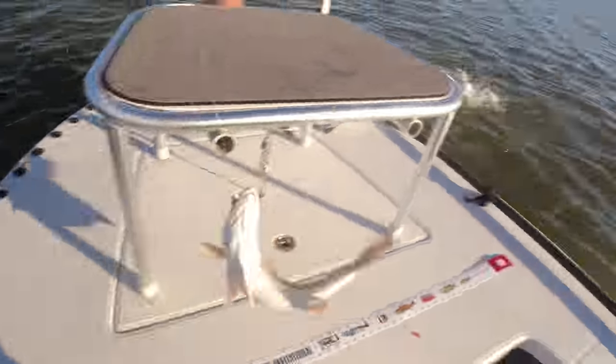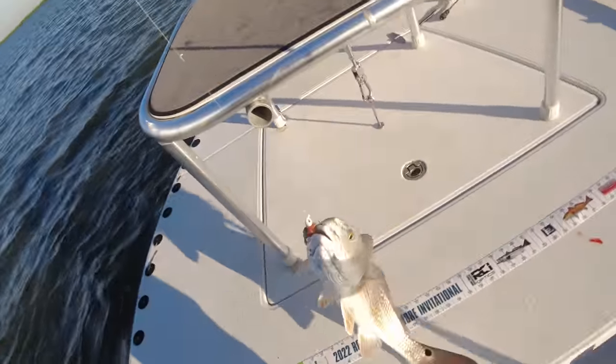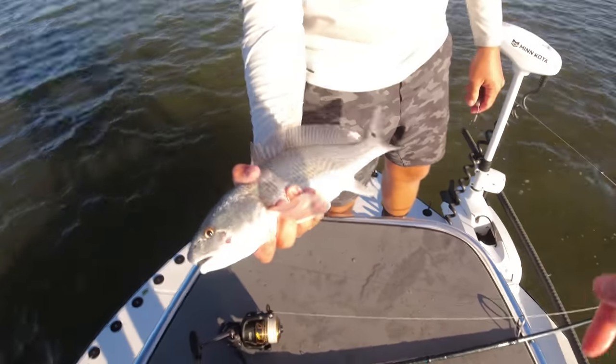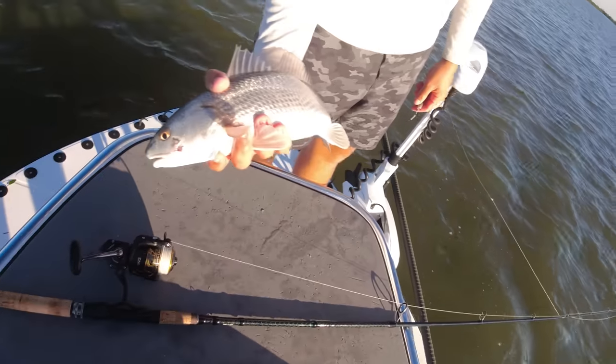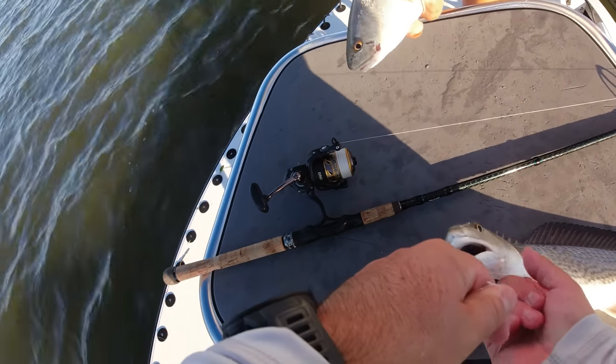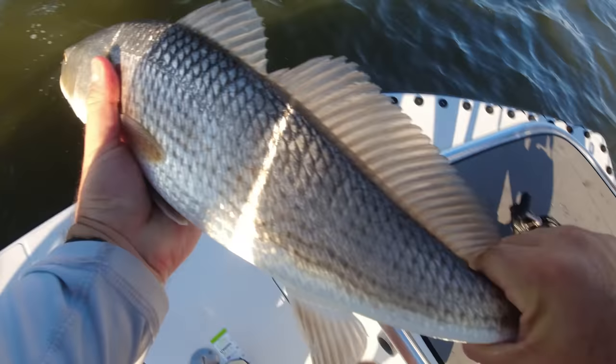Oh, doubles, dude. This one has got a bright blue tail. Check that out, guys. It's got like 7 reds. Yeah, we're killing it. All right, let this guy go. He smoked it. Hooks out. I'm just going to plop this guy back in.